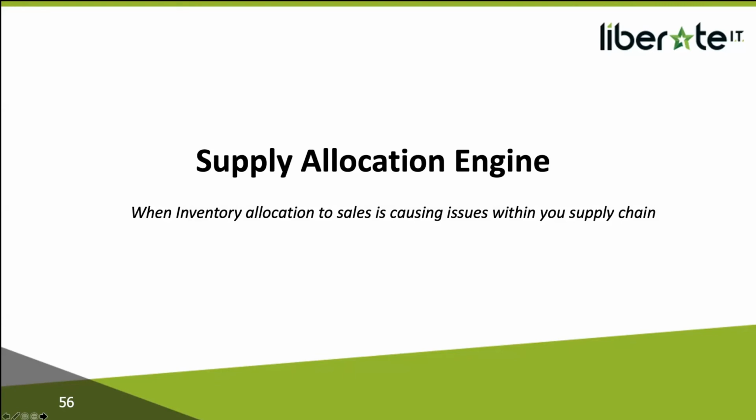Today, I'd just like to quickly run you through the NetSuite supply allocation engine. It's a currently available enhancement that's free, and it's something that I'm particularly excited about at the moment. And it's particularly useful if inventory allocation to sales is currently causing you issues. And this is something that we're seeing and something we're dealing with our current supply constraints, and it's predominantly international imports, etc.